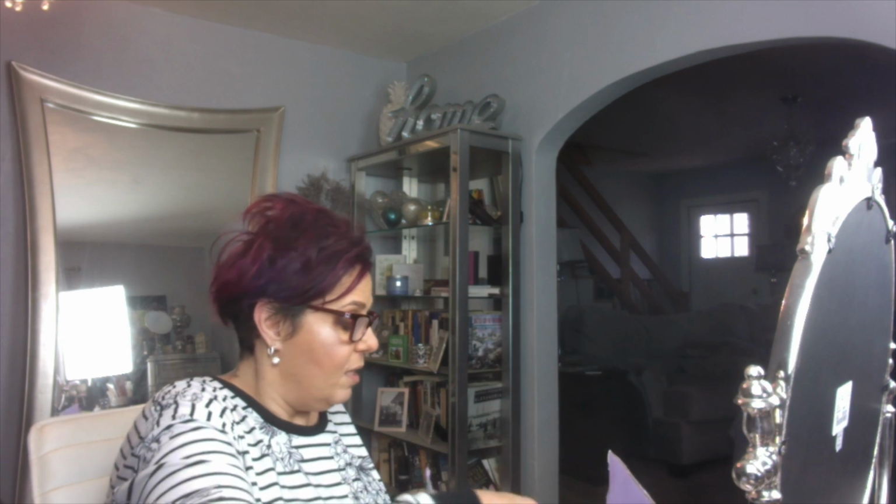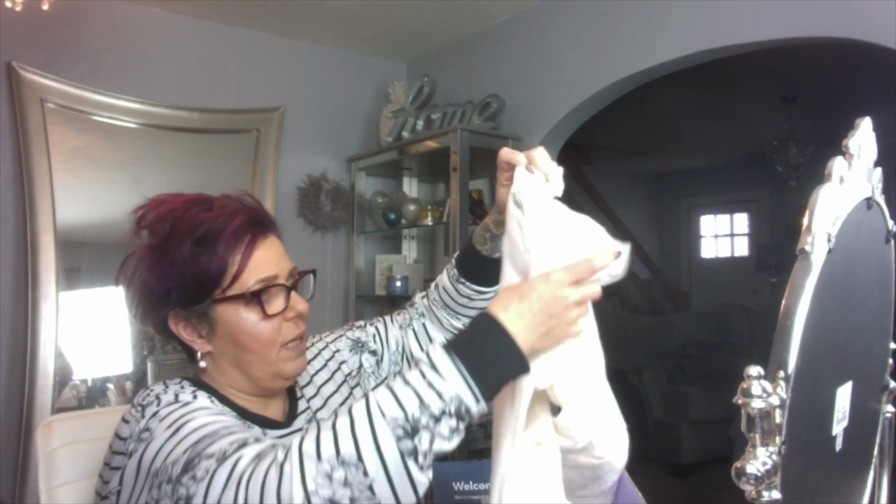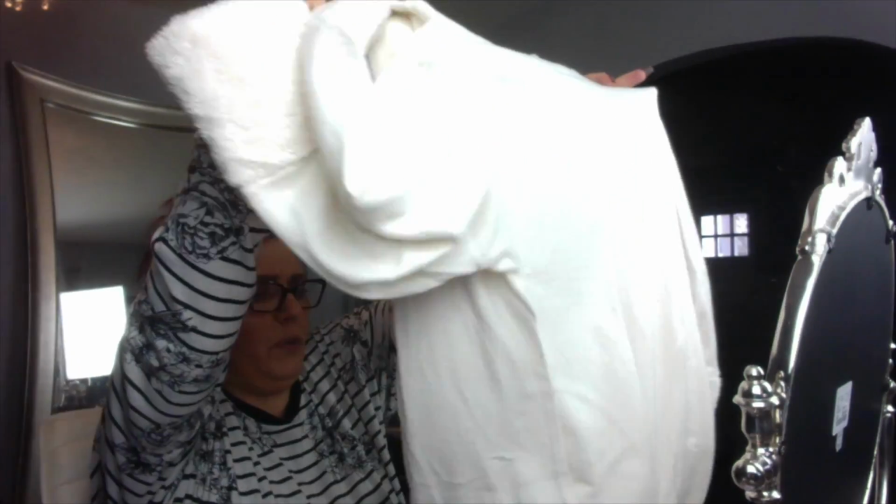Alright, so it comes with a card. It's got some outfit recommendations and so forth, so I don't want to open this yet. It also has the prices. It's like $20, $25 up front, and then that is credited to whatever you keep.